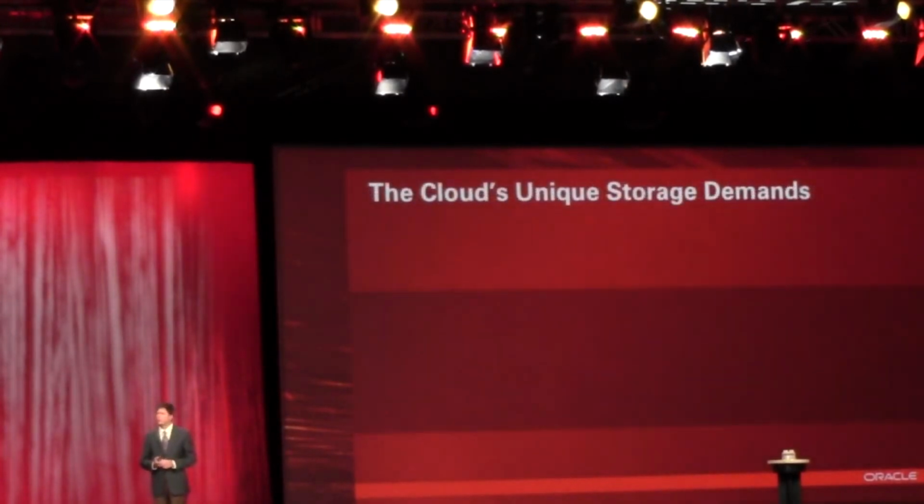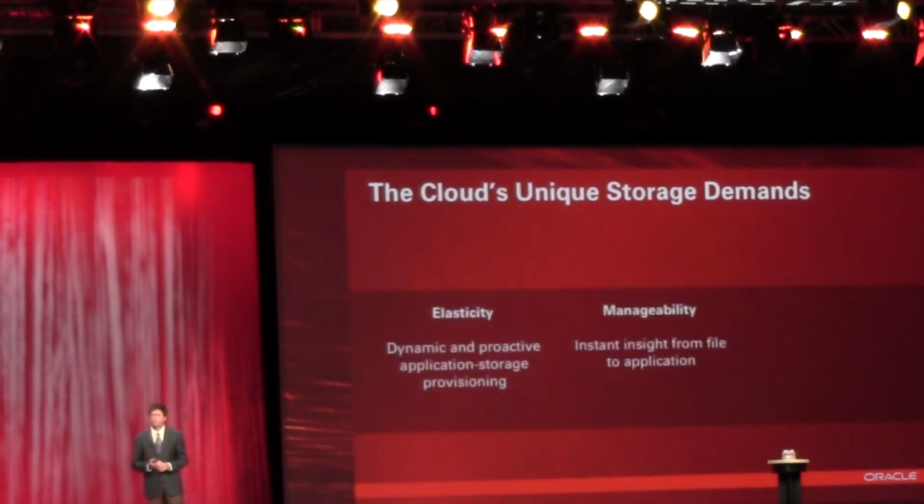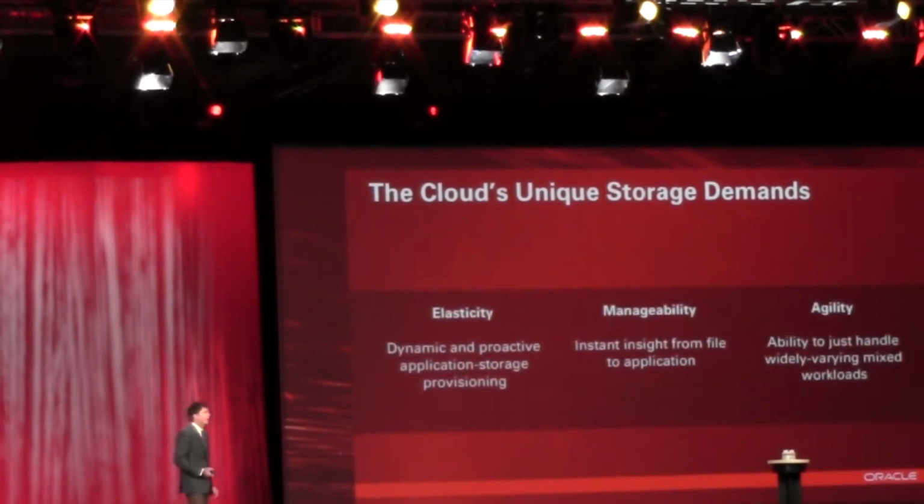Shifting gears, I want to talk a bit about storage. The cloud actually creates a very unique set of storage demands. Historically, if you go back decades, storage was pretty straightforward because most storage tended to be dedicated towards apps. Yes, you could allocate LUNs and things, but let's face it, you were buying storage that's tuned for particular workloads and dedicating it to those different things. The cloud is just completely different.